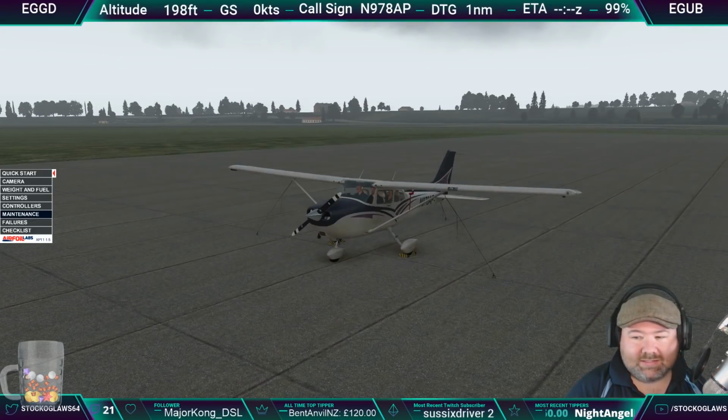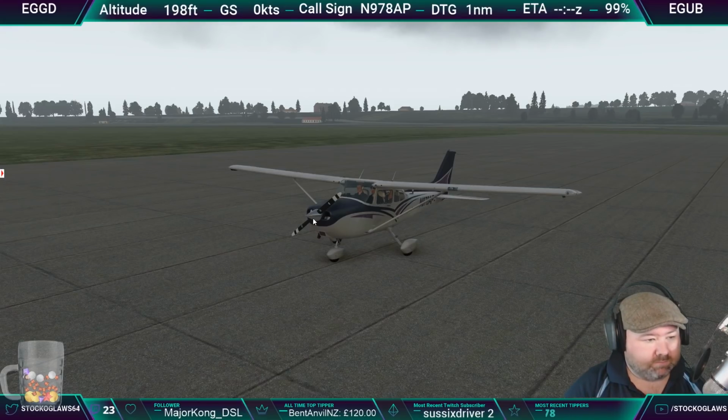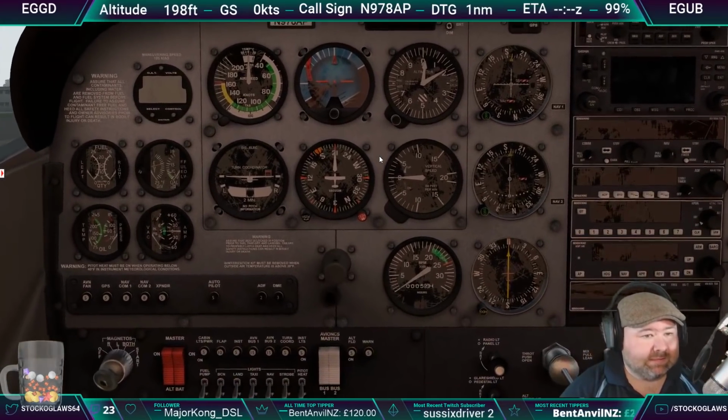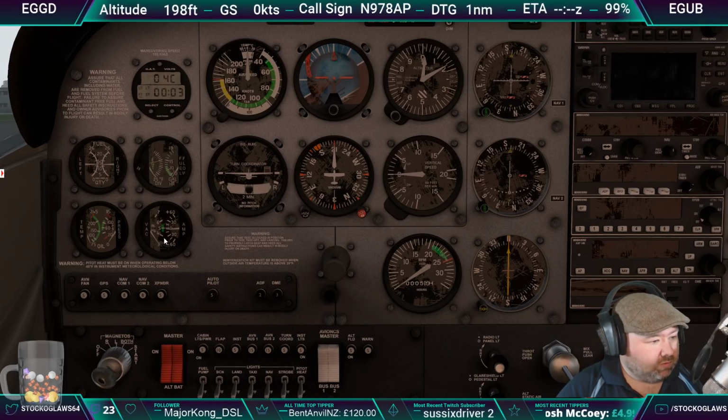Okay, let's put that to one side and let's start up our plane. Okay, so prepare for start. Let's get in. So we've done this once before. Okay, so put that in about 1 inch. Turn on the batteries. The battery is showing us our fuel amps. Yep. Put the fuel pump on. Seems ideally primed. It's ideally primed, and then clear prop.